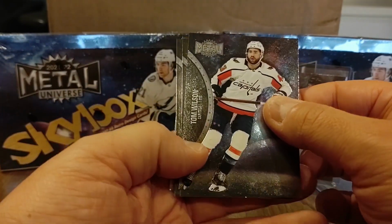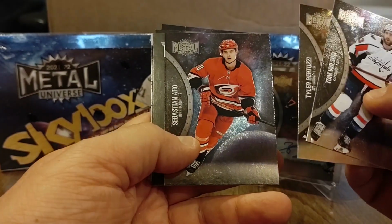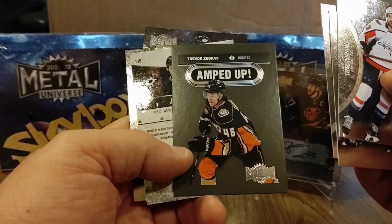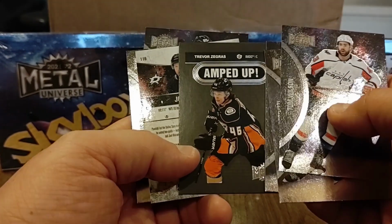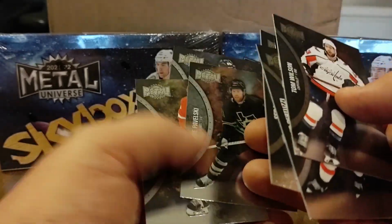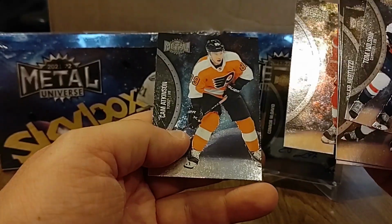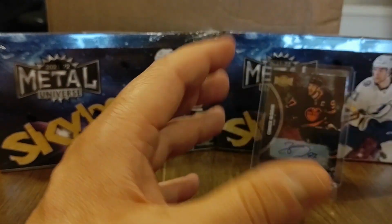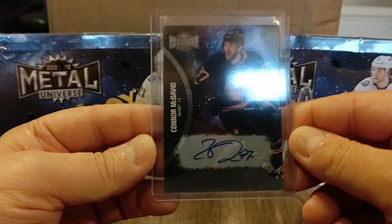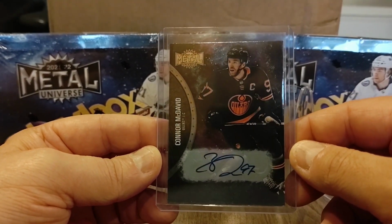Let's close it out good. Tom Wilson, Tyler Bertuzzi, Sebastian. Amped up, yeah. Trevor, ooh, okay, that's cool. Because I am feeling very amped up right now. Joe Pavelski and Cam. Okay. So I guess you could say this was definitely the biggest hit in the box.